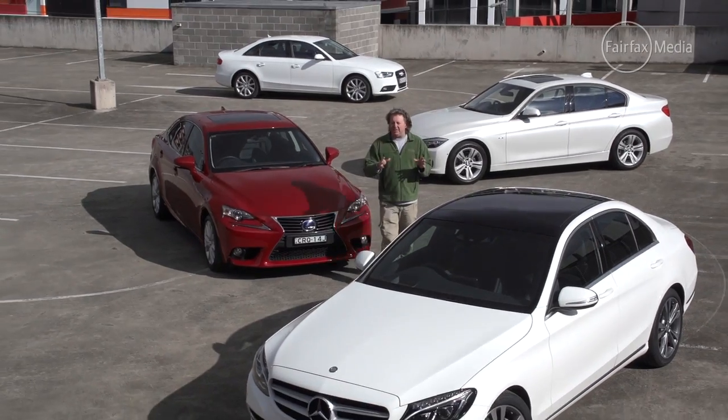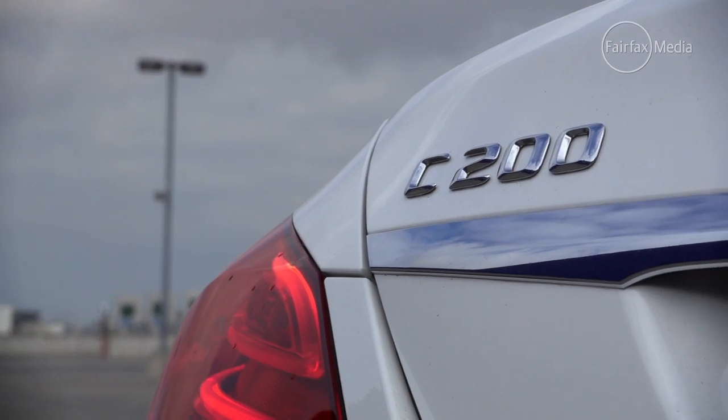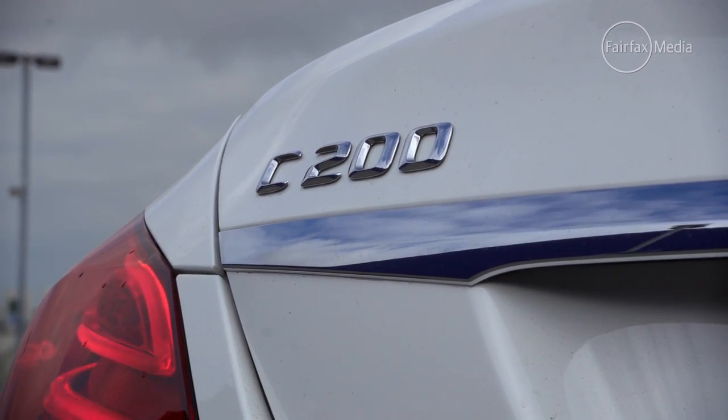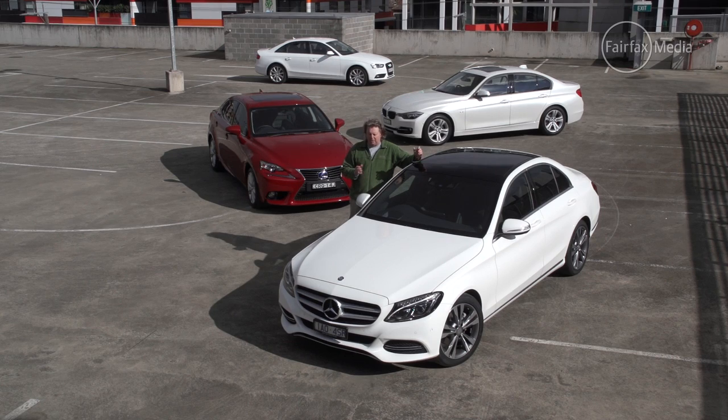But the car that potentially could turn this whole lot on its head the most is this car, the new Mercedes C200, part of the new C-Class range. In some respects, it's a bit of the old. It's rear-wheel drive still, and it still uses a turbocharged four-cylinder petrol engine.